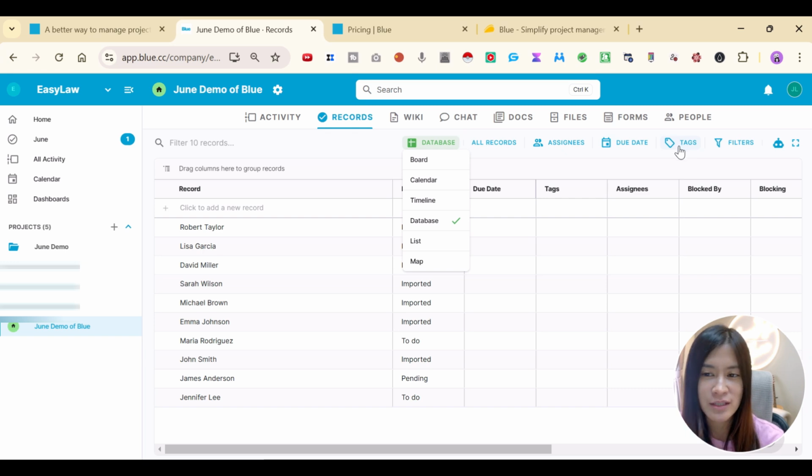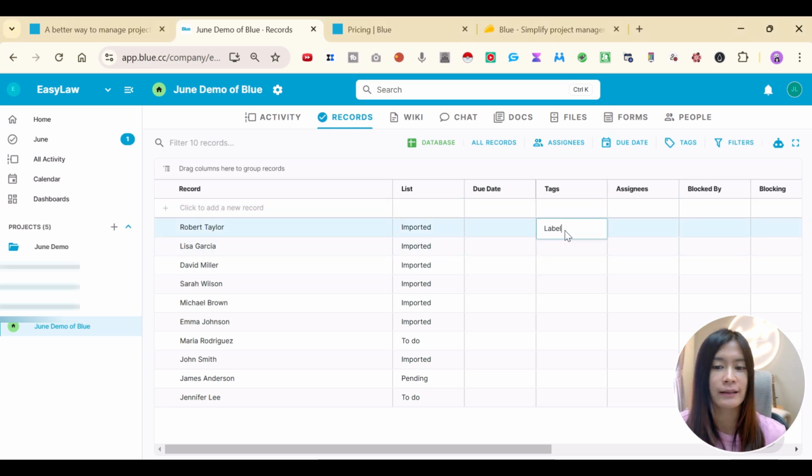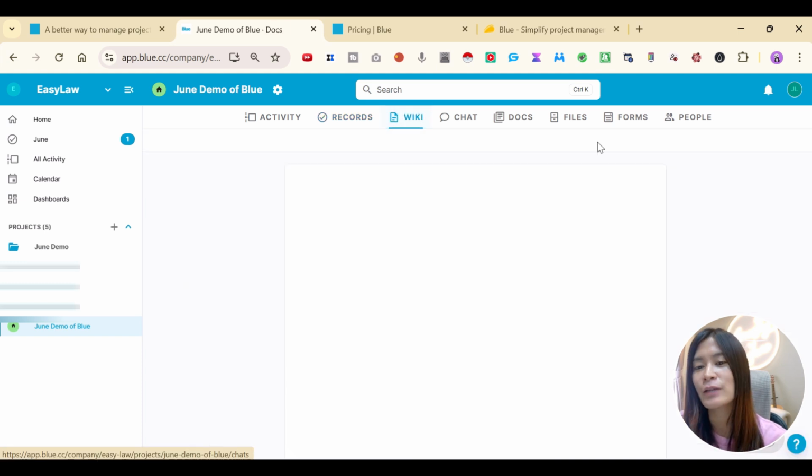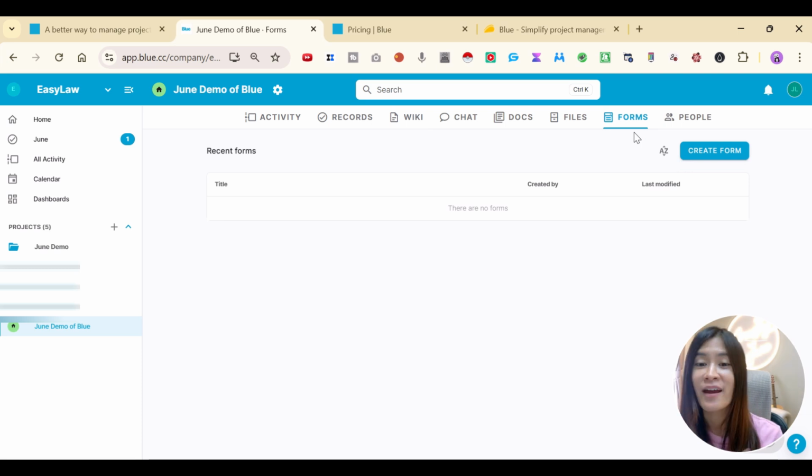I have not used this tag, but I believe that they have a similar function, just like in Trello we have this tag as a label. I feel like this is like a label in Trello, so you can type it out and then later on arrange this tag. I have never used this as of now, but I feel like it is a similar kind of function. And you have Wiki, you have files, you have form as well. I think that this form is very similar to Airtable.